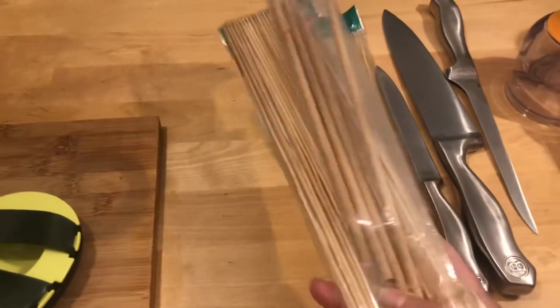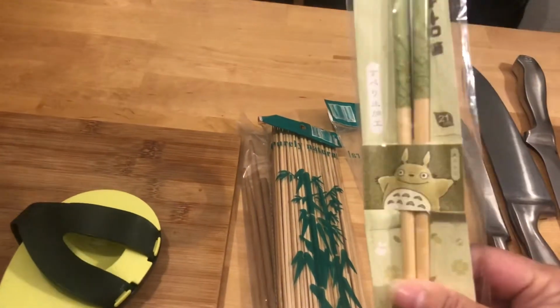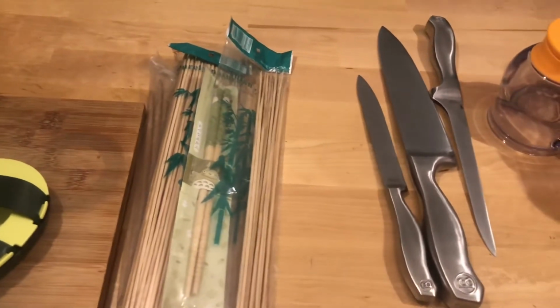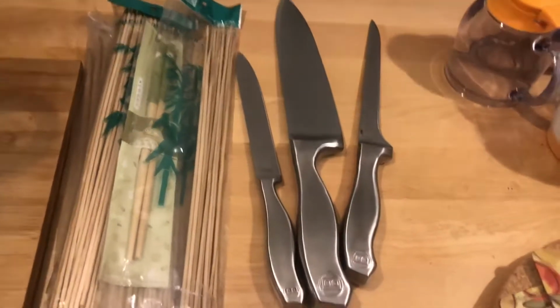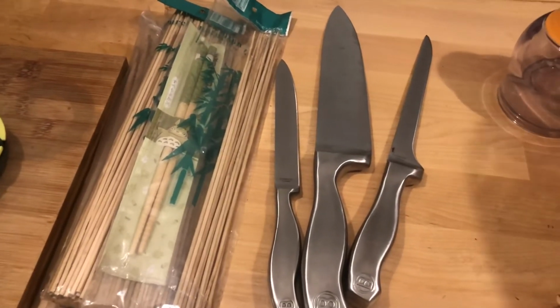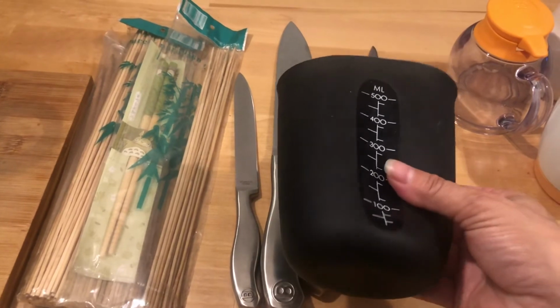These skewers and chopsticks, I'll put them in my pantry. These knives I hide because they scare the crap out of me. Look at the size of those knives. They really freak me out. I don't use them because they're just too big. And this, I don't know why I bought this.